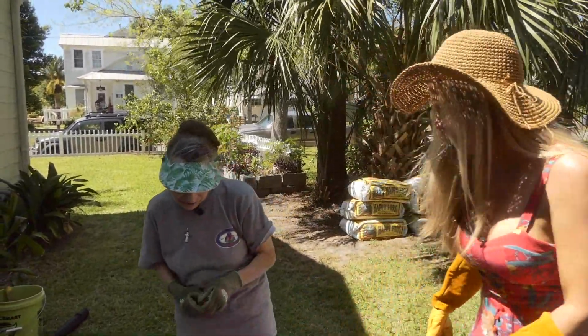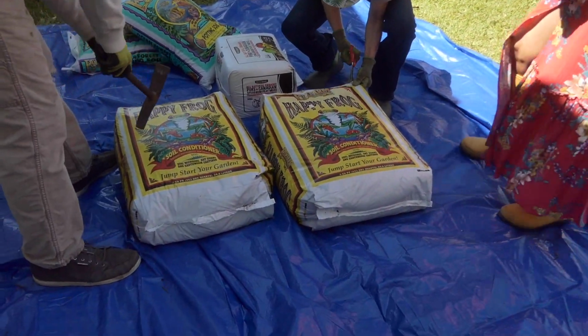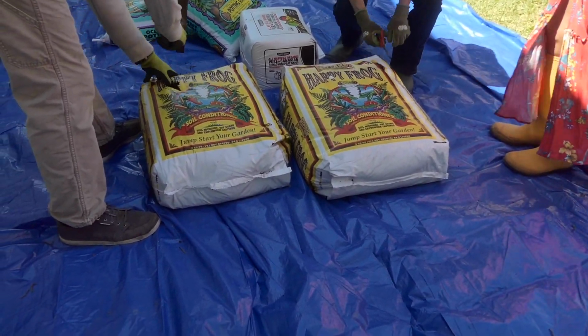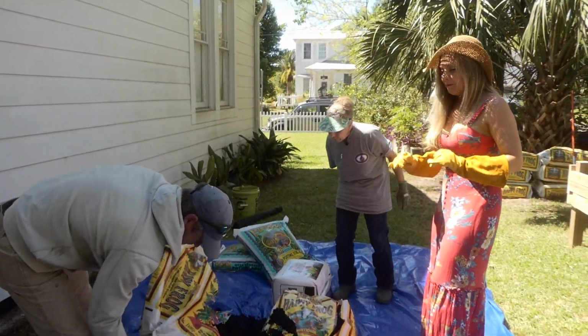Okay. All right, let's go ahead. So we're starting with the soil conditioner. Oh, we're mixing it all together in here. We're going to mix it here. Oh, I missed that part.